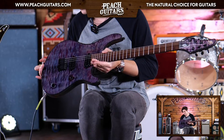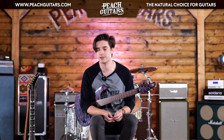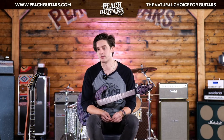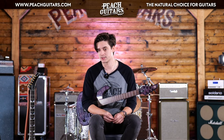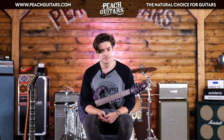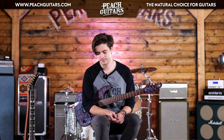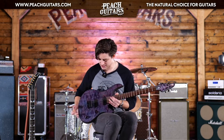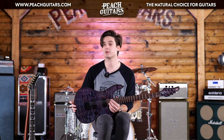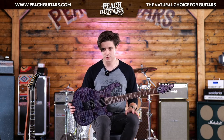Probably not. So Mayones, for anyone unaware, is a wonderful Polish brand, and they're actually celebrating their 40th anniversary this year. This guitar happens to be part of that lineup of the celebration. So this is from the 40th anniversary collection. A Regius six-string custom color, gorgeous piece of art. That's basically all I have to say about this thing's aesthetics. It's a very, very three-dimensional top. It goes beyond the third dimension, in fact, into the fifth, because it's a 5A grade quilt maple top.